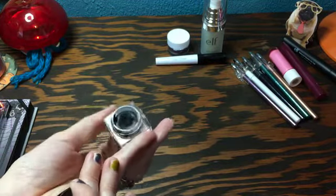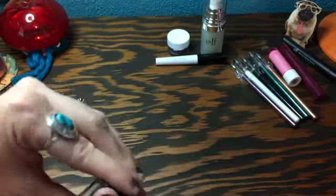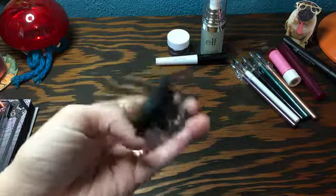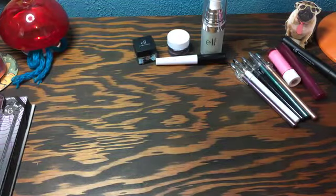It does do a little bit of transferring onto my lids since I have more of a hooded eye shape, so that happens with almost anything. But this stuff is pretty great, and it's probably only $5 or less since it's e.l.f. So I like that, and I would get it again.